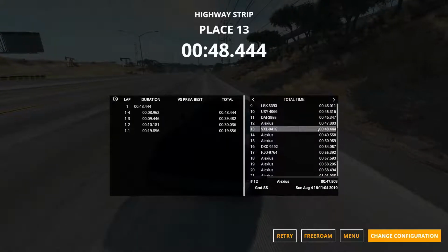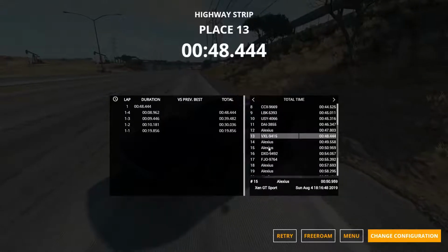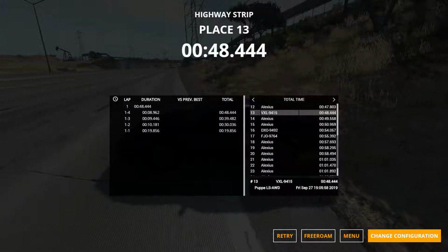Where is she? 13th. Behind the Grot SS and the Slep Room. Ahead of the Grot GT and the Gen DD. Oh yeah, and the Grandfather Resmo is up here somewhere. Throws it off, so she's actually 12th.